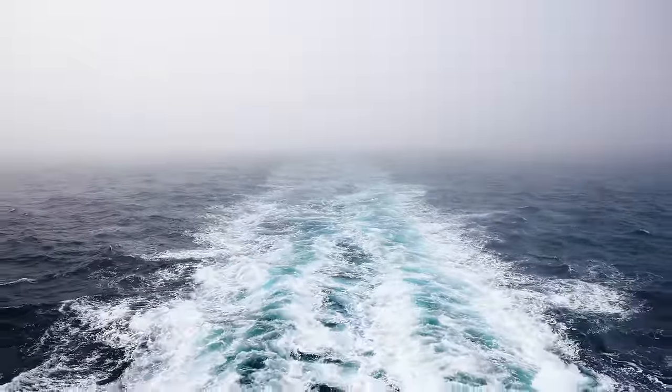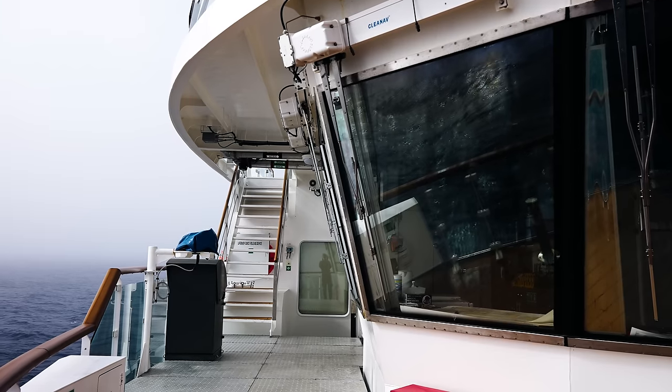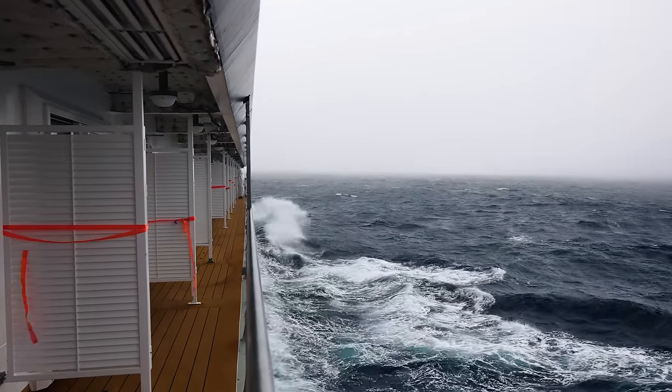I'm not great on boats, and my enthusiasm for this trip was solely based on the promise of flying in and out of Antarctica. Yet, this news kind of made me a little bit excited. It's an adventure, isn't it? You sort of had to laugh.